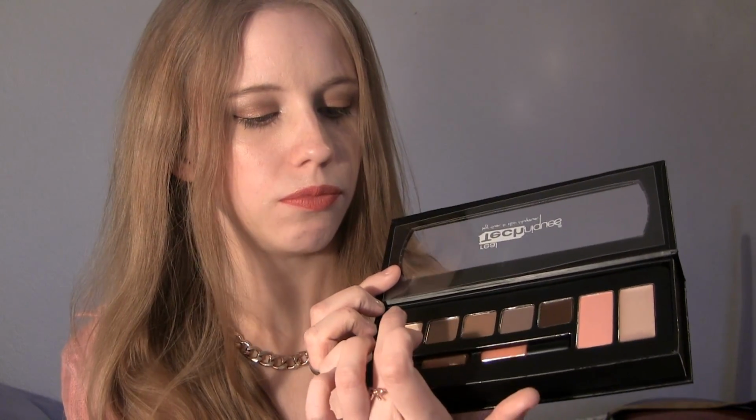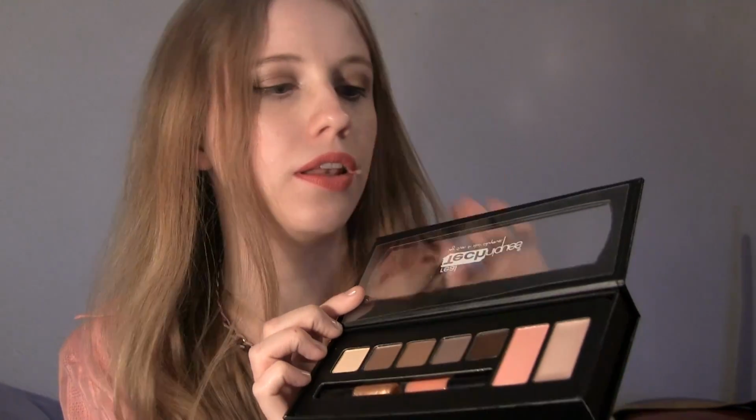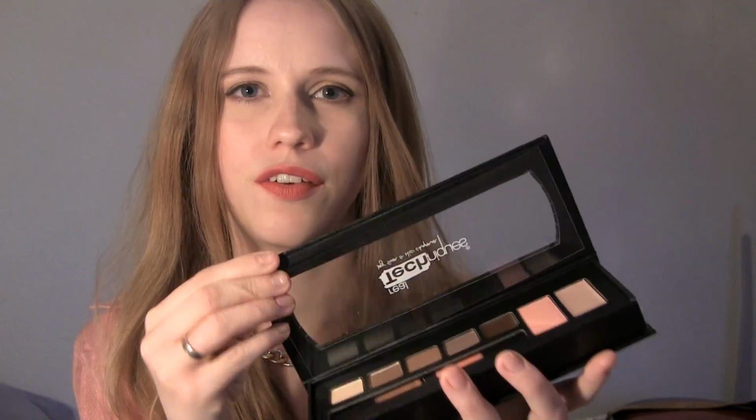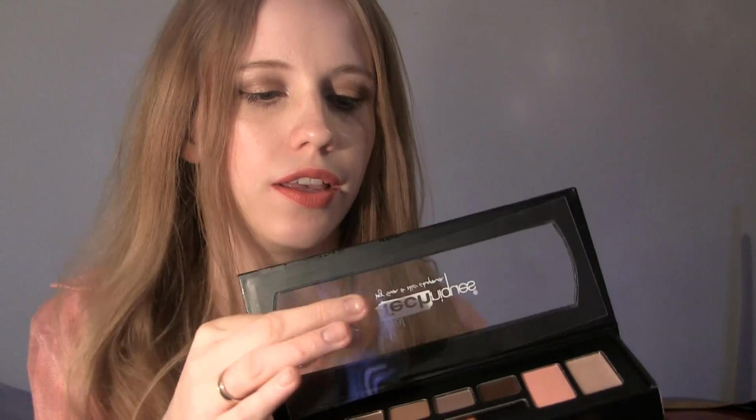Just the way the product is kind of glued in. You can see there's a lot of space between the pans and the palette, if you know what I mean. And also it's not a solid plastic, this. So I would prefer to have a mirror here, but okay.